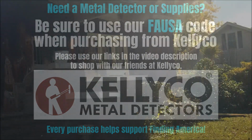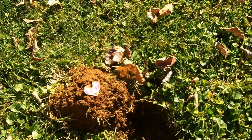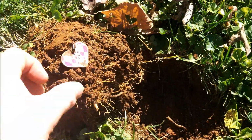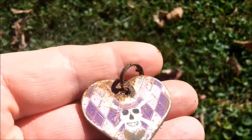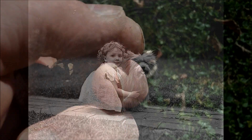I am in the front yard of this brand new permission. House is built in 1923. It is on a busy road, so we're going to have some traffic noise. This is the first signal that I got. I dug up a couple pieces of garbage. This is the first good one. Not exactly what I was expecting, but it's interesting. A little skull and crossbones, probably a little dog accessory tag, but pretty cool.